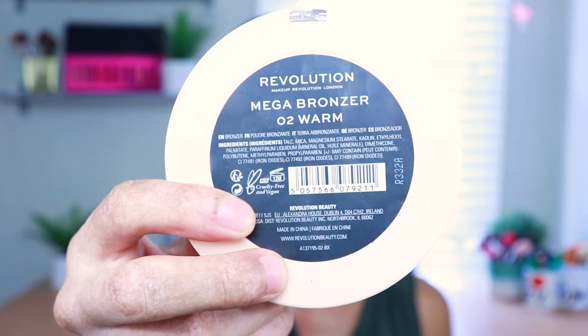All right, so I'm gonna go in now with a little bit of bronzer. Even though we did put a cream bronzer on, I just want to warm up my face a little bit more. So I'm taking the Revolution Pro Mega Bronzer in 02 Warm. This is one of my favorite bronzers to use from the drugstore. It is a huge, huge pan.